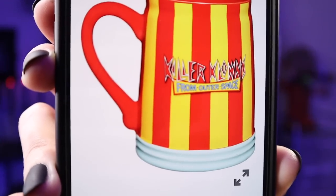Do they show the back? Yeah, just says Killer Clowns on the back. But I'm gonna give it a week. If I don't see it in a spirit store, then I'm gonna order it. I'm just not gonna mess around with it.